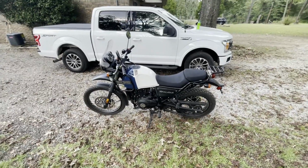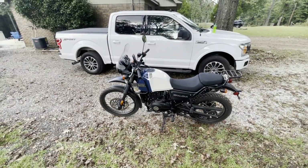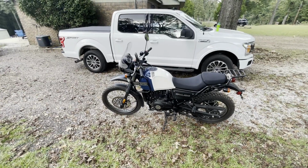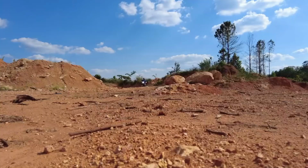So suspension wise, I've been pleasantly surprised. I would say that this is actually probably geared for more off-road than it is on. I've put this through several torture tests off-road, as well as jumping it, I'd say 2 or 3 foot off of the ground. Obviously you don't want to do much more than that with a bike like this.